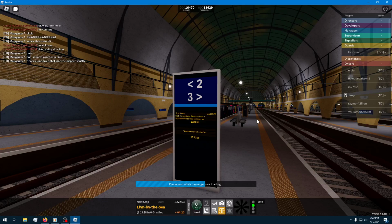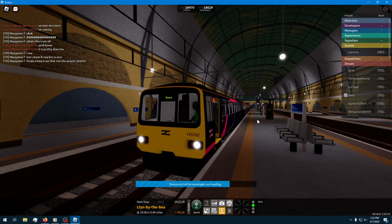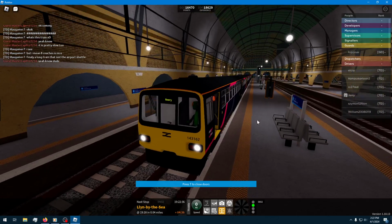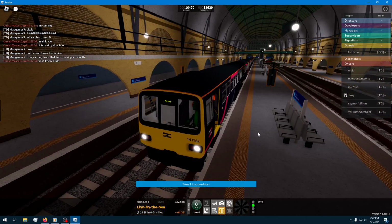The train now standing at platform 2 is the 1918 Stepford Express service to Newry via Morganstown. Calling at North Shore, Wester Coast, Leighton City.